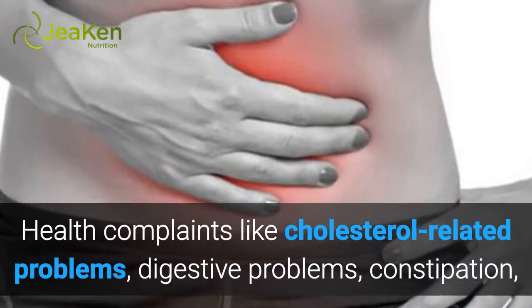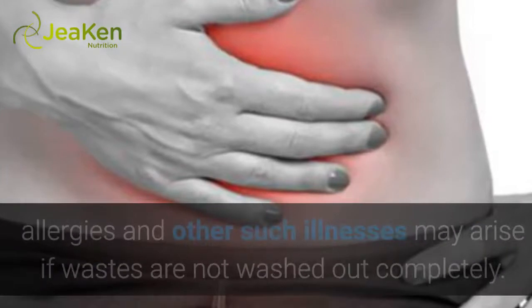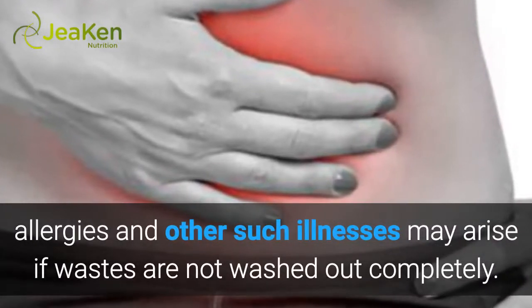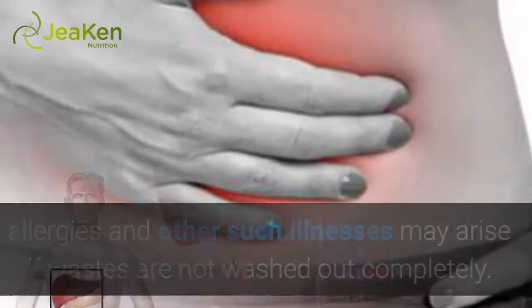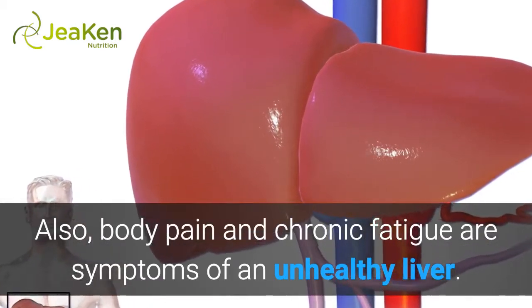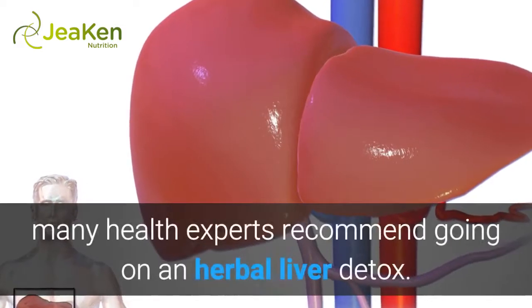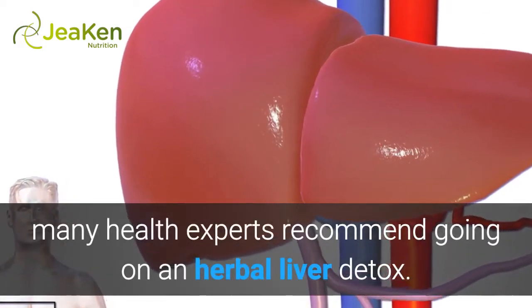Health complaints like cholesterol-related problems, digestive problems, constipation, allergies and other such illnesses may arise if wastes are not washed out completely. Also, body pain and chronic fatigue are symptoms of an unhealthy liver. To keep our liver healthy and undamaged, many health experts recommend going on an herbal liver detox.